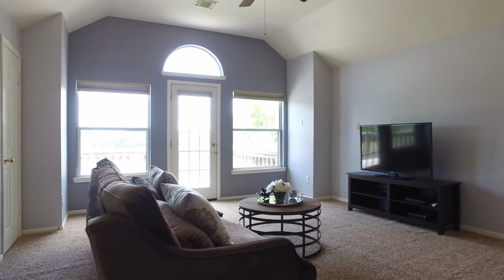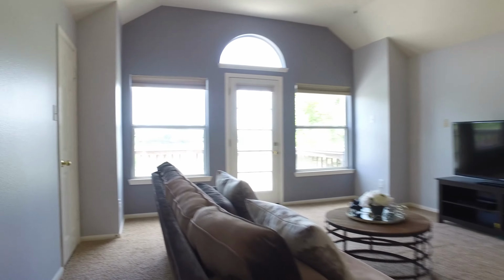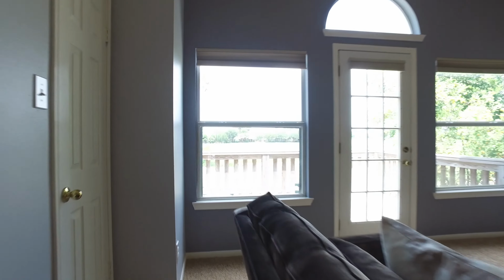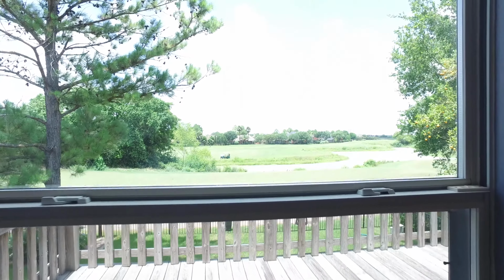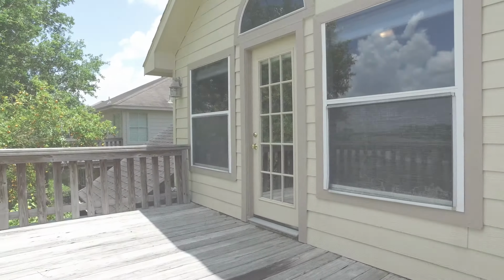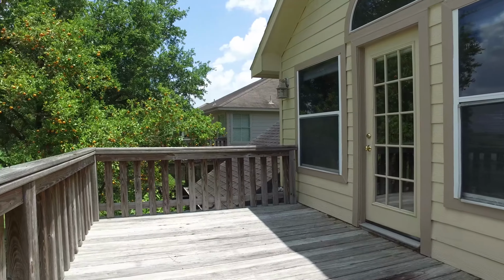There's a generous loft area with lots of natural light and plenty of room for a pool table. There's also access to your own private upstairs patio that gives an amazing view to this backyard.